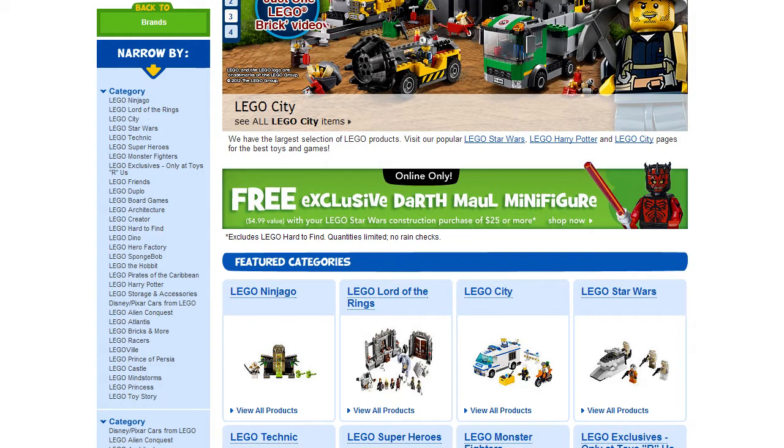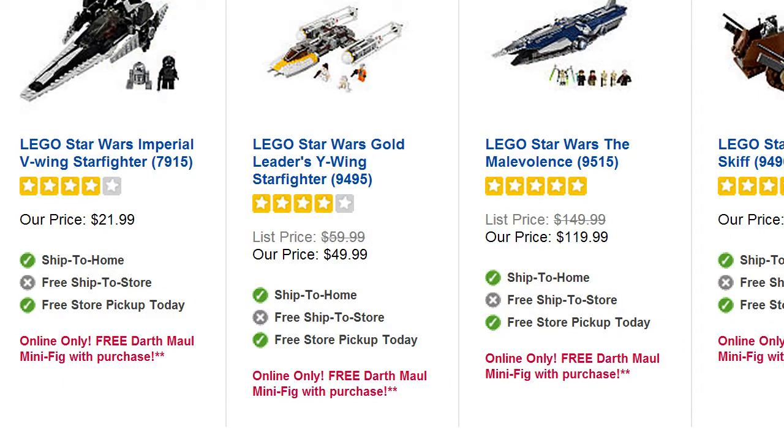But from the information given, it says you must purchase online, so you can't go in store and do this, guys. You must be online to obtain your free exclusive Darth Maul minifigure, and like I say, you have to spend $25 or more. Now, these will of course be in a limited stock, so I'm not sure how many of these Toys R Us have to give away, but I would not leave it too late if you do want to get your hands on one of these Darth Maul poly bags.